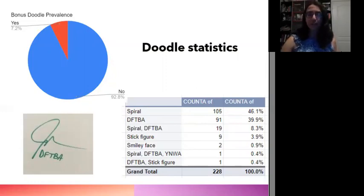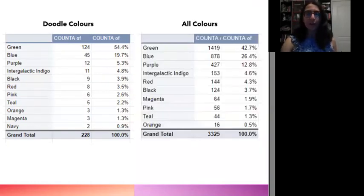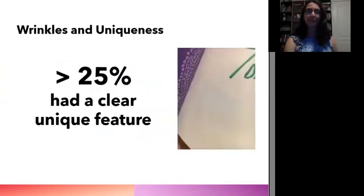Do the doodle colors follow the same color distribution, or are some colors more doodle prone? Here's a similar color breakdown, but only of signatures with doodles. Again, green is the most common, followed by blue and purple. The order of prevalence is similar, although the green is slightly more common in the doodles than across the whole sample, 54% compared to 43%.